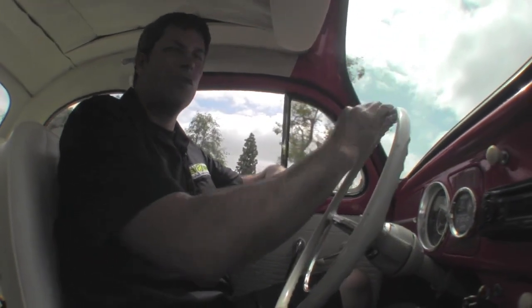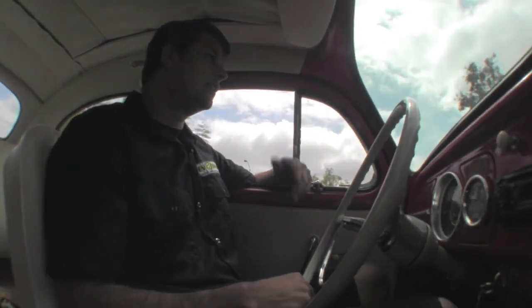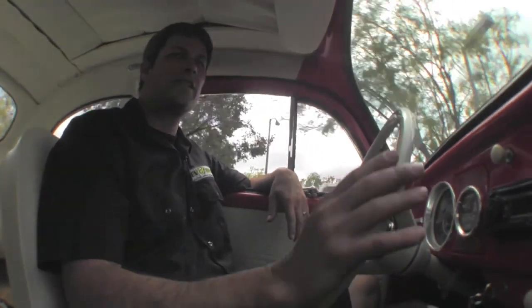These little AC motors are so torquey, you can actually start off in third gear, which is kind of nice. That way you don't have to shift, you don't have to worry about using the clutch. We have customers that don't even know how to use a standard transmission and they have no problem driving an electric car. So that's kind of nice to know.